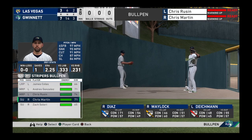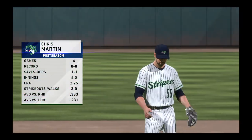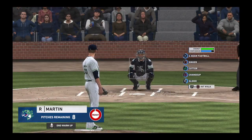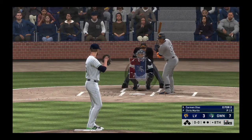Leading off for the Aviators, the first baseman. Chris Martin has been summoned from the bullpen as he'll do so to start the 8th. Now pitching for your next striker, number 55.